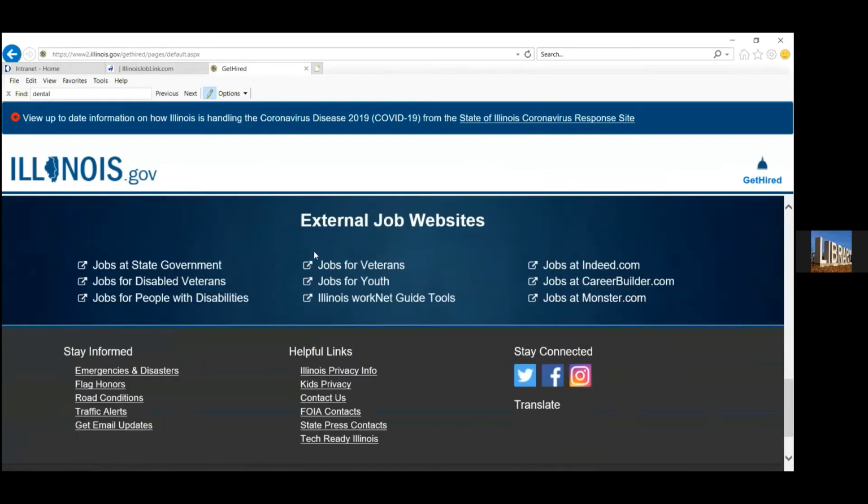At the very bottom of the page, we have other websites that will take you to other opportunities. Jobs at State Government is the Work for Illinois website, Jobs for Disabled Veterans, Jobs for People with Disabilities. These are all separate websites that focus specifically on those types of opportunities for those types of people. Veterans, youth, again, the Illinois Worknet guide tools. It has a link to Indeed, Career Builder, and Monster.